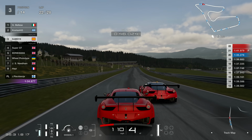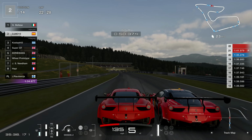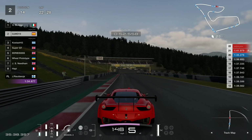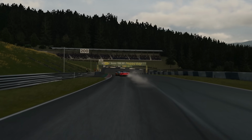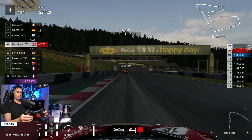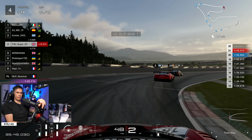Now DJ is going to get a run. They're both going to fight. They're both going to squabble for this dry line, which we really need because we are on the slick tyres at this latter phase of the race. And I'm just behind, licking my lips, knowing that there's potential of more positions in this race.